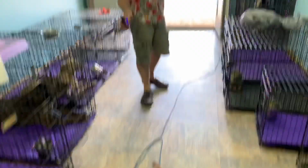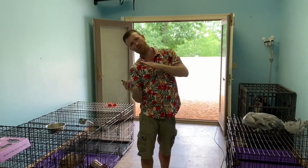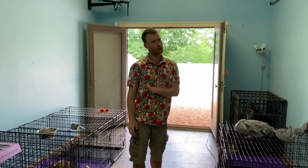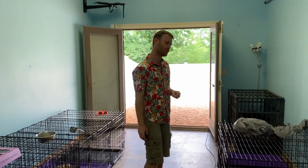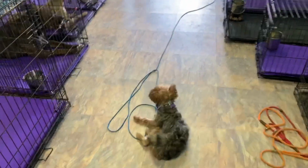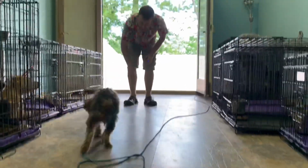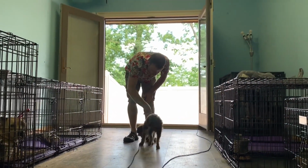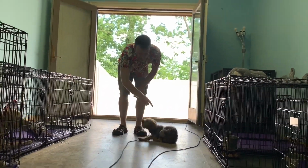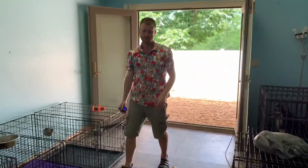We're not going to do a sit with Sparkle, because although she does know sit, when she looks up at me, her balance goes off and she tips over pretty much every time. So we're just going to do down with her, and we're not going to use sit in the program for her. Good girl. Come. That's a good girl. That's nice. Good girl. Stay. Okay.